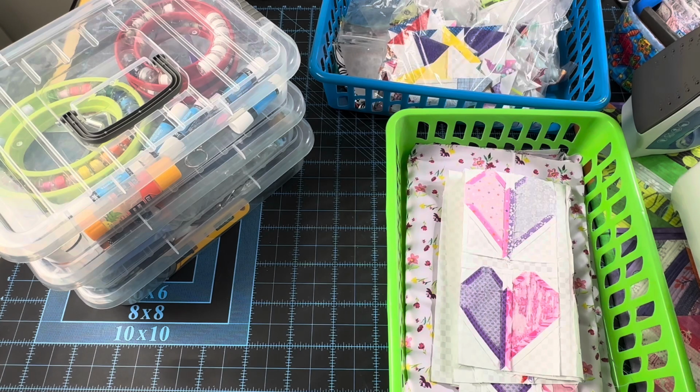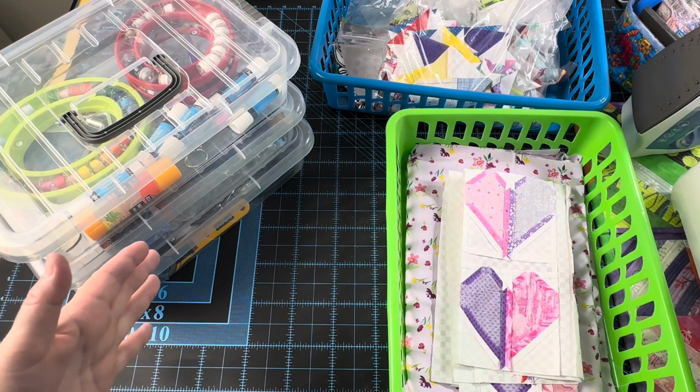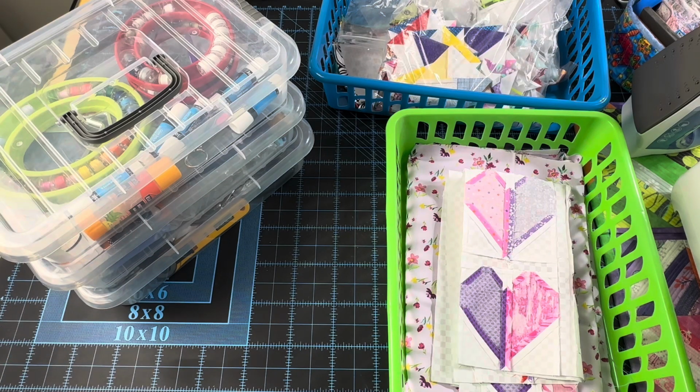So your scrappy word for today is storage. How do you store all the little bits? Let us know. We might find a new idea for our craft rooms.